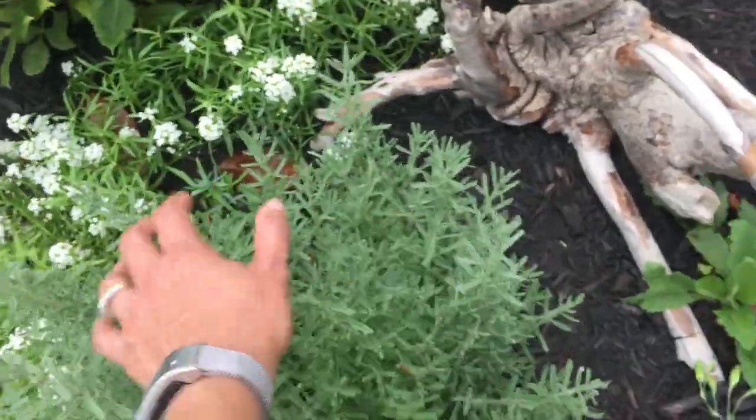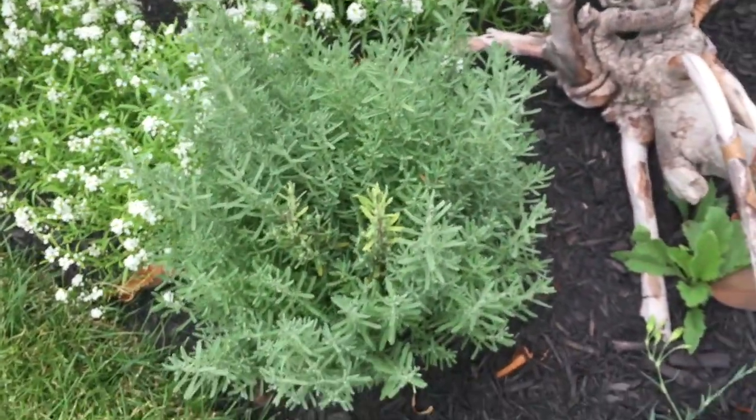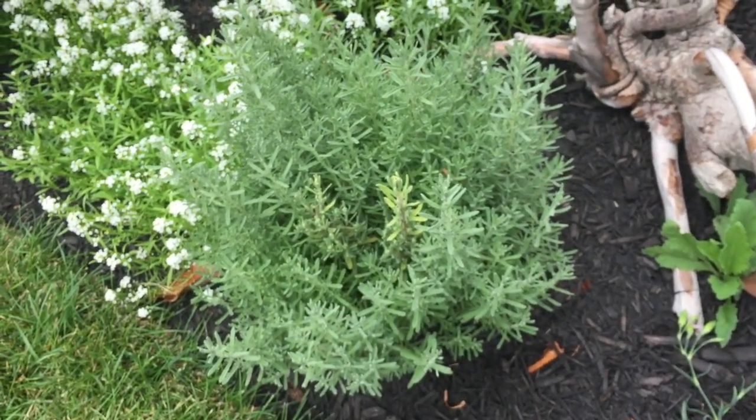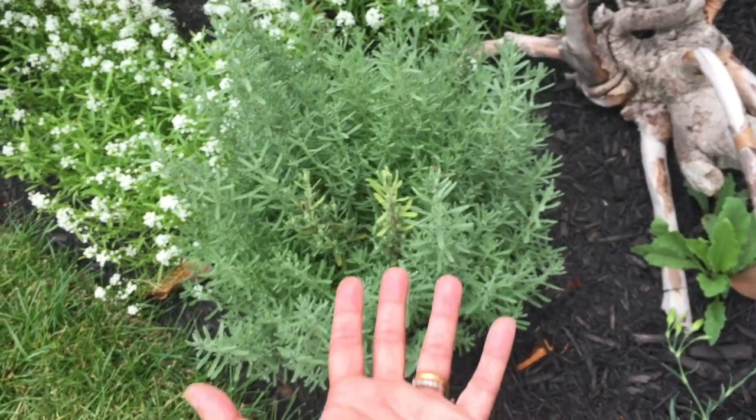I hope this is hardy for zone 6B. Actually all of zone 6, I think. So hopefully this will come back next year. I've not had very good luck with English and French lavenders before, but none of my plants have actually taken off this well.